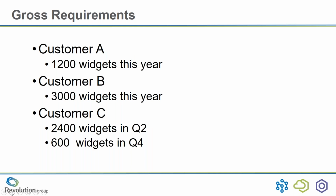So, examples of getting gross requirements from your customers. Customer A might just say, you know, this year I think we're going to buy 1,200 widgets from you. That's a broad brush stroke, and that's sometimes all you get. Customer B says, well, I want 3,000 of your widgets this year. And then we get customer C, and he gives us a little more detail, and he says, well, I want 2,400 widgets, and I want you to give them to me in the second quarter. And then by the fourth quarter, I want another 600.